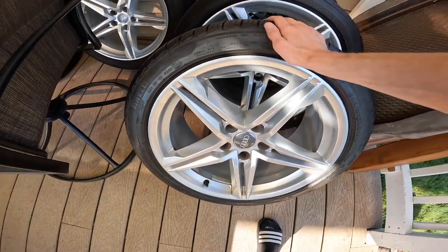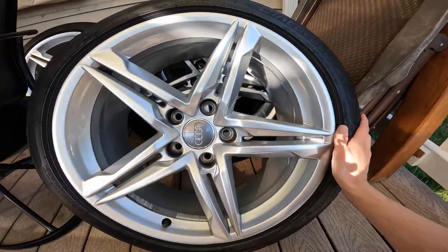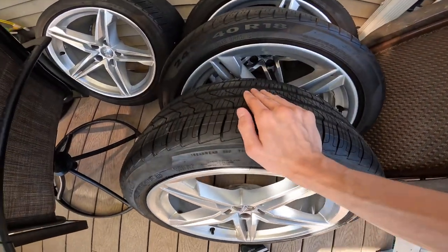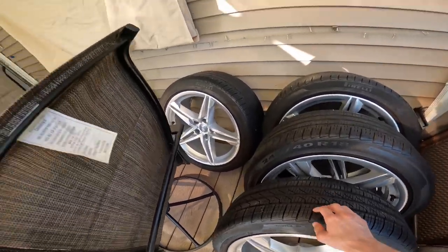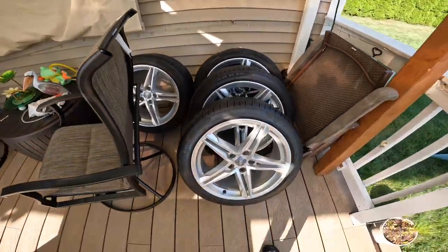So I ended up finding this one on eBay for 130 bucks. It's slightly used. Other than that, it's practically brand new. It's got 75% tread level left and it looks smooth. Actually, it has better tread level than all the other tires here, so that's always great. But these will be mounted tomorrow morning.